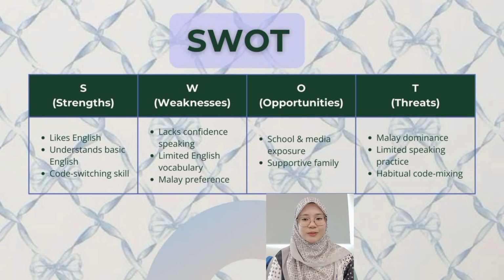Now, applying second language acquisition theories, which are Krashen's input hypothesis 1982, Swain's output hypothesis 1985, and Long's interaction hypothesis 1996. So, Krashen's input hypothesis 1982 suggests that learners acquire a second language through comprehensible input that is slightly beyond their current level. Child A benefits from English media and school lessons, indicating that she does receive input. However, her lack of fluency aligns with Krashen's affective filter hypothesis, which states that emotional factors like anxiety and low confidence can block language acquisition.